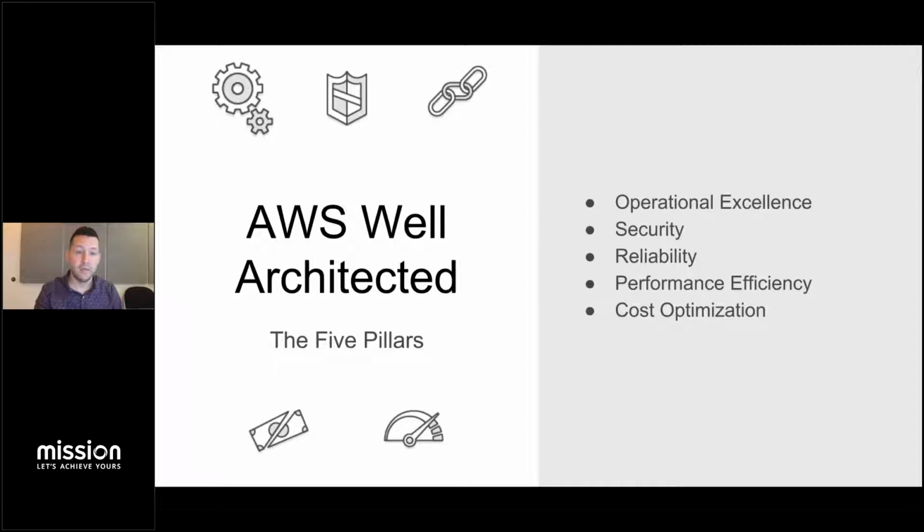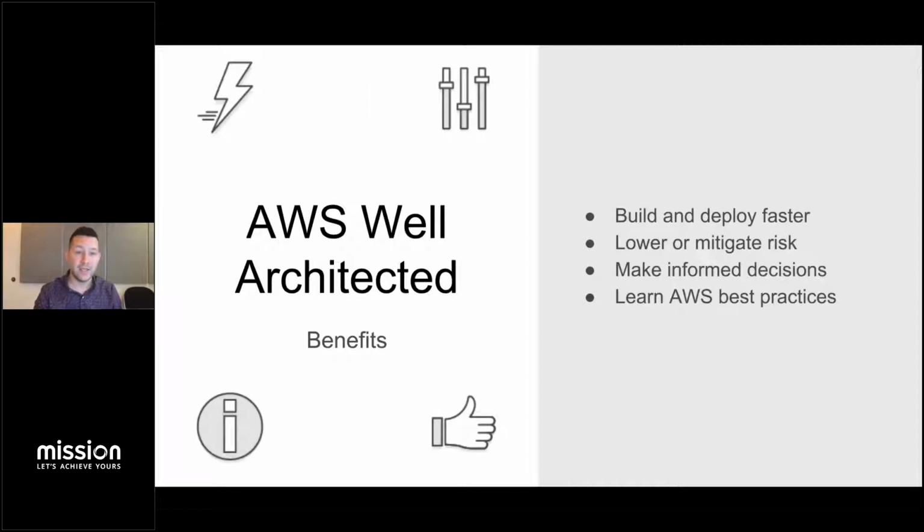And the really interesting thing about it is that there's a lot of benefits to the well-architected program. So first, the principles help you move more quickly, right? And in my experience, that's the biggest demand on an operations team or a product org: go fast, go faster.